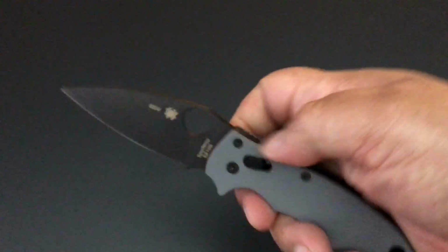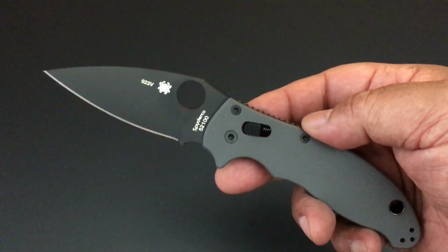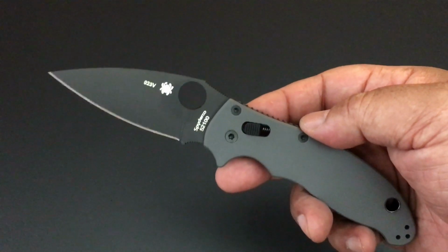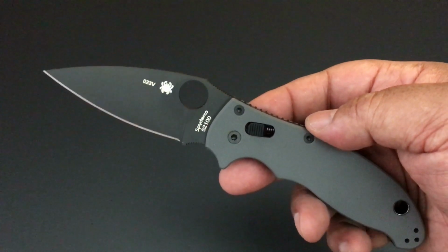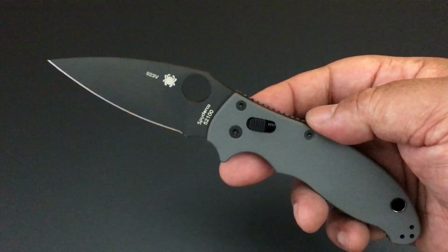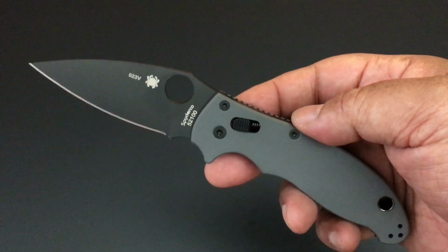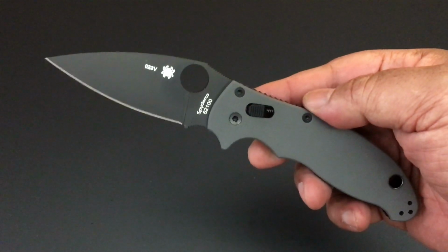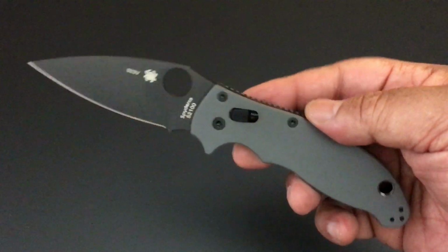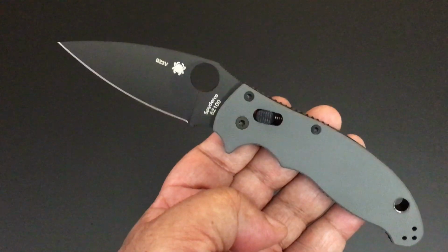So this is the second day that I'm posting a new Manix 2. Boy, my Manix 2 collection is growing. Go check out yesterday. I'm recording this the 2nd of February 2018. Go check it out from yesterday and the day before. Those are two other new Spydercos, exclusive. The first one was a sprint run, this is sprint run PPT. Yesterday it was the exclusive Blade HQ CPM M4 with the natural G10 Manix 2, which is exclusive to Blade HQ, and I believe sold out with the black blade.